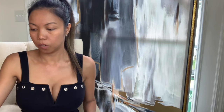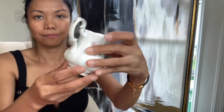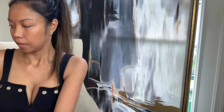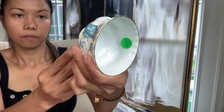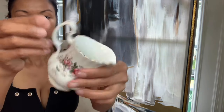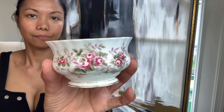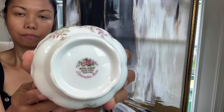All right, everyone, so let's move on to the American Cancer Society thrift store. I found this little cute milk creamer for $3. And this one is Royal Albert. And it comes with this also. It was a Royal Albert. I actually have a teacup with this one. So if I see more, I'm gonna pick it up. Also Royal Albert, $2. In the same store, I have this. Also Royal Albert. And it was $3. And same thing, I have this. $2.